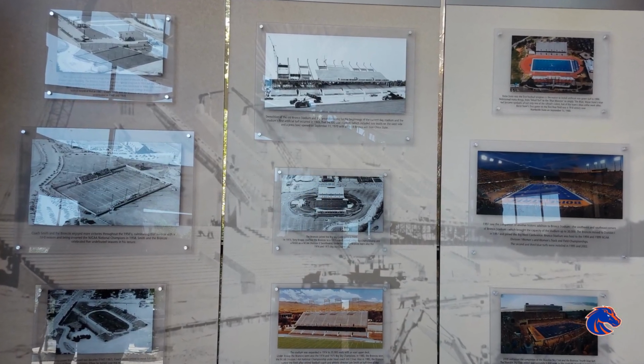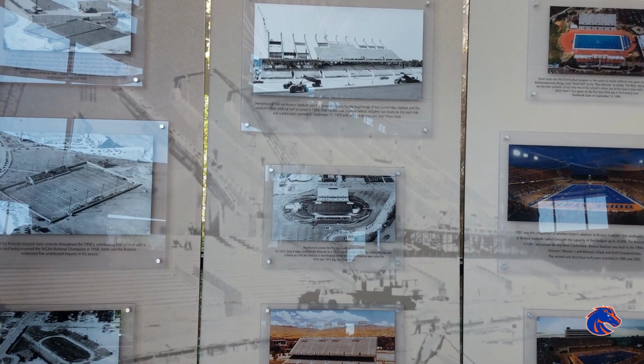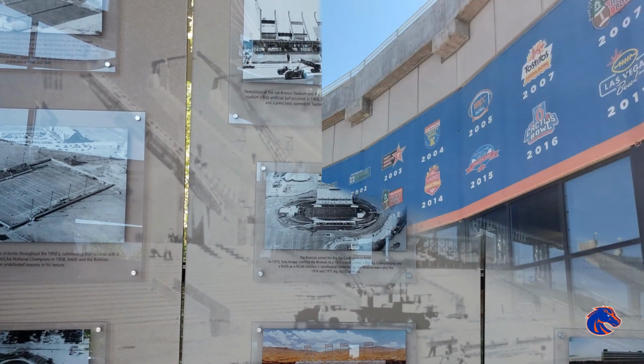Another cool thing they have inside is this. If you walk over here, they have a history of the stadium. So if you want to learn more about the stadium and you happen to be there, there's a lot of facts there you can quickly read.